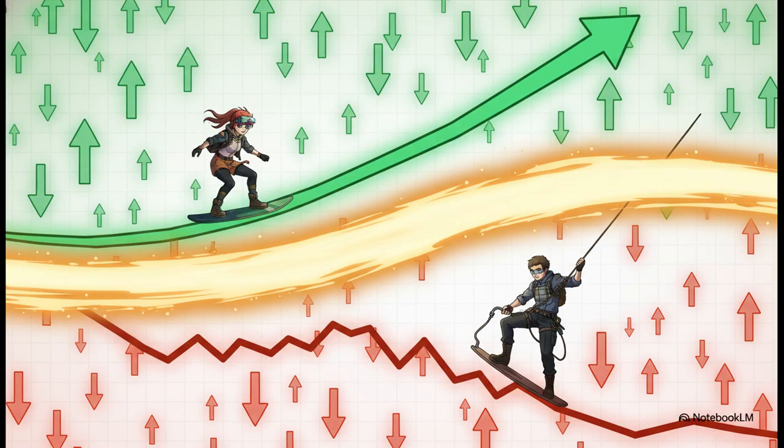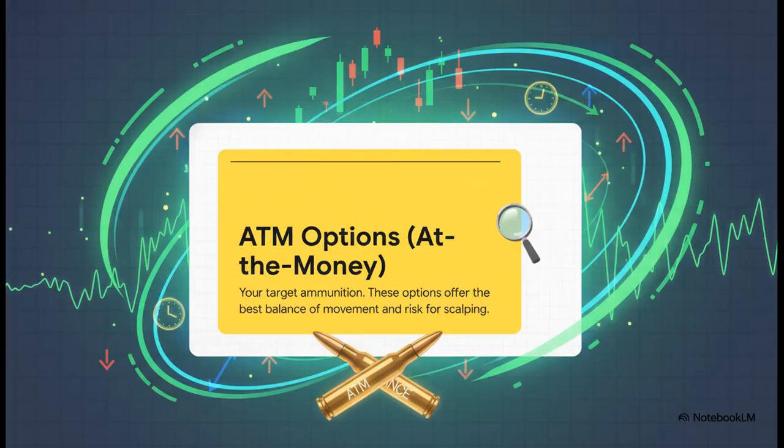Which brings us to the golden rule. And I'm telling you, this is completely non-negotiable. If the price is trading above the boss, you are only looking for buys. You're trading calls. If it's below the boss, you're only looking for sells. You're trading puts. Trying to fight that institutional flow is the fastest way I know to bleed your account dry. Period.